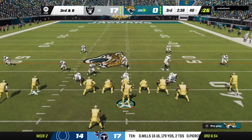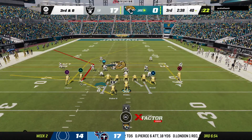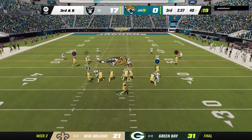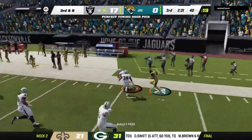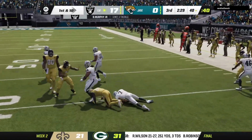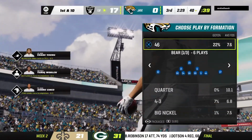This offense in desperate need of a conversion as they come up on 3rd down. They'll look to throw here. Oh, he tries to force it in, and it's intercepted. Picked off by Byron Murphy. And the Raiders are going to get the football here at their own 40-yard line.